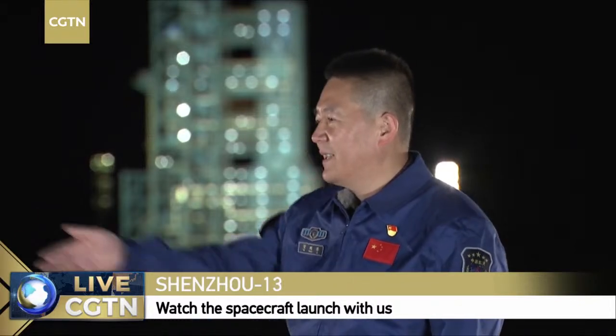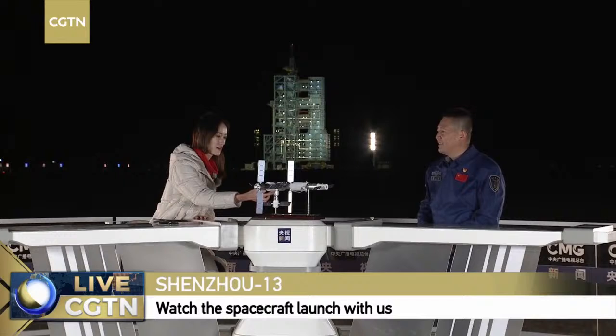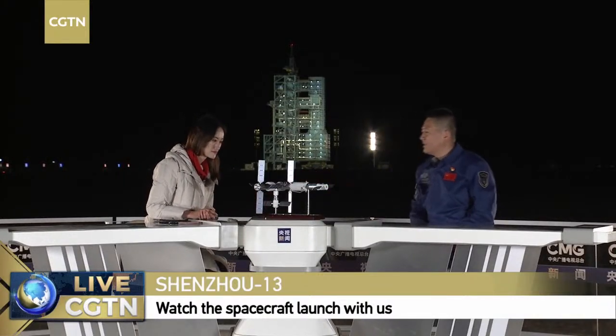As for the properties of the Shenzhou-13 spacecraft, actually it is somewhat similar to Shenzhou-12. So this model is actually quite vivid. We will have the docking from the lower part of Shenzhou-13, and it requires a higher level of difficulty.